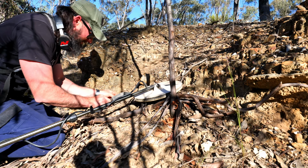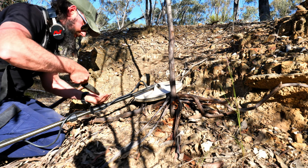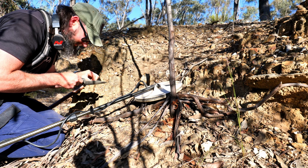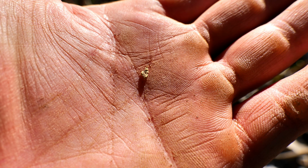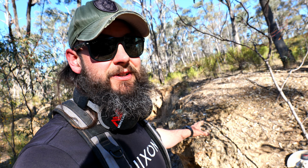Already out. It's about bloody time. Feels good to get some gold. Only small, but it's yellow. I've just swung to the left, and I've got another target.